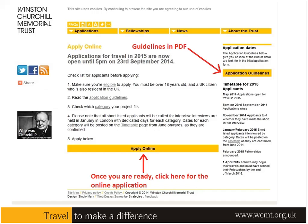Okay, thanks, Erica. Just to look at what you'll see online when you begin your application. This is the screen that will come up when you click on the applications button. As you can see on the right, we've got the guidelines. So make sure you click on that to read through the guidelines in the PDF format.